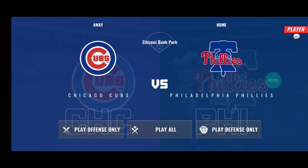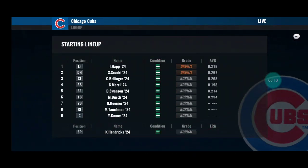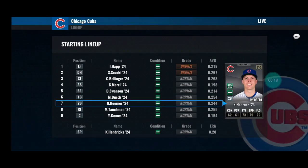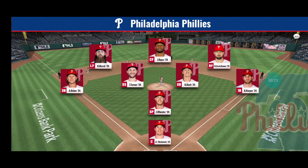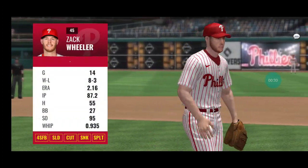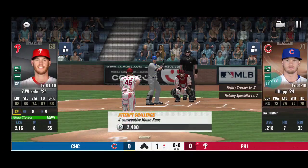Stake and head for the ball game here at Citizens Bank Park. Let's take a look at today's lineup. It's today's defensive lineup for the home team. The righty will move up to the mound. Ian Happ will step up to the plate as we're just about to get things going tonight.